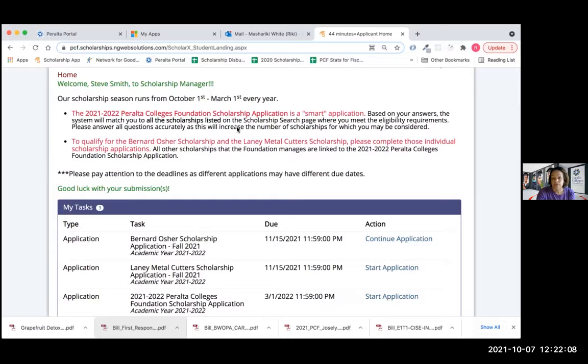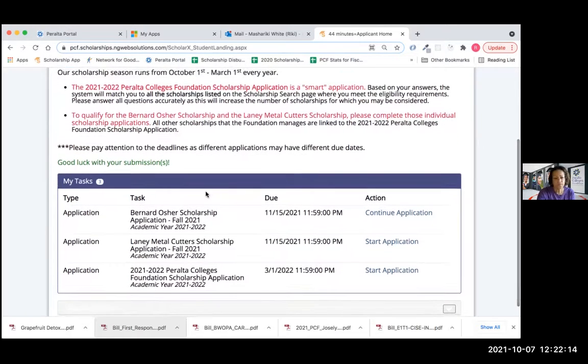So, and again, please answer all the questions accurately, as this will increase the number of scholarships for which they will be considered. We've got 3 scholarship applications down here. The first one, the Bernard Osher Scholarship application, is for students that have completed 24 units already and have qualified for the California College Promise Grant.